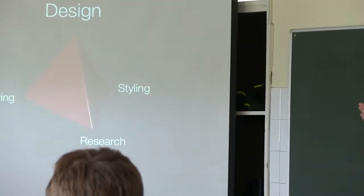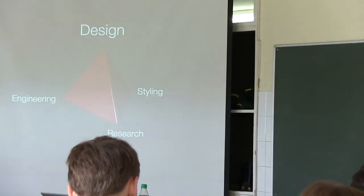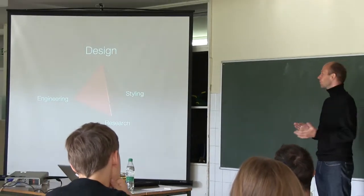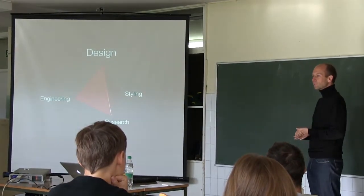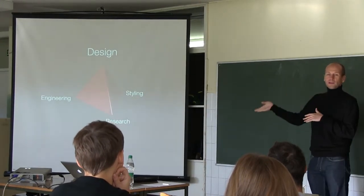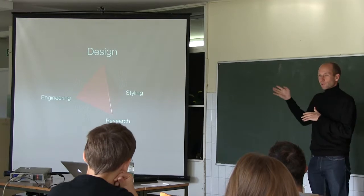So this is how I view the design process. Design is not engineering, design is not styling, design is not research or whatever. Design is a process really of taking all of these aspects together and coming up with a product. This of course doesn't apply just to aircraft, but this is where I was coming from.